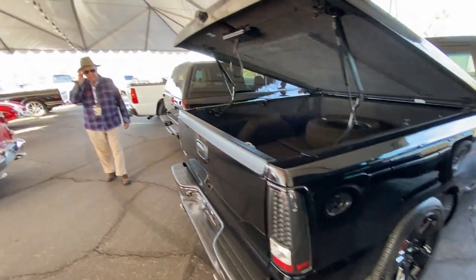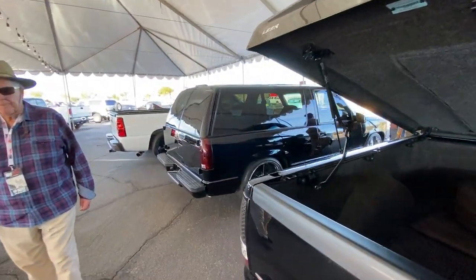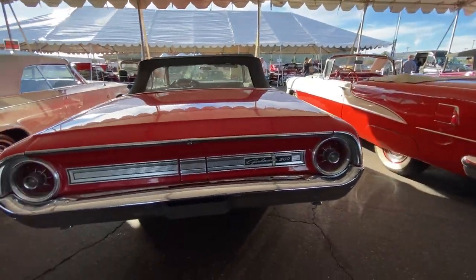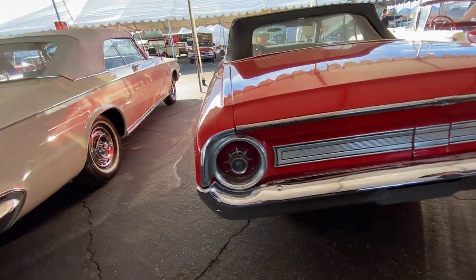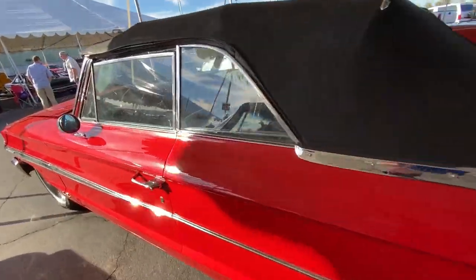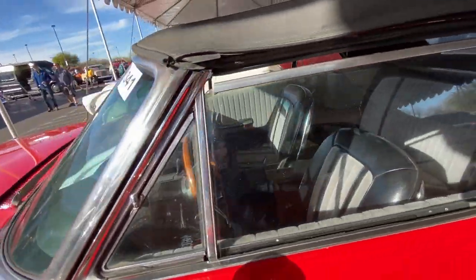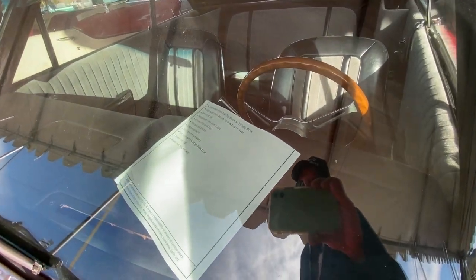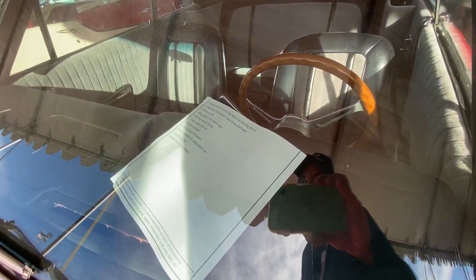One pickup, but what's the name? Blazer, that's what I'm looking for. I think that's a Blazer. Galaxy, convertible. Those are popular. Probably got a 390. Oh, a 352 to a 390, yep.